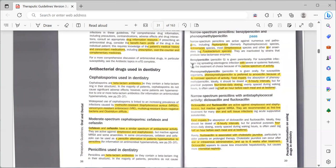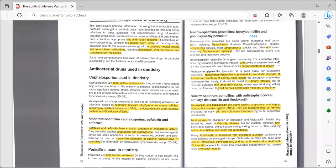Okay, for susceptible infections, like a spreading or necrotizing infection with severe or systemic features, it means that the patient has fever, or has problems in swallowing, talking, or breathing, then these antibiotics are given through the IV route in the hospital. The IV route is best because we need a high amount of antibiotic in very little time. It's an urgent treatment, right? It is the treatment of choice because of its narrow spectrum of activity.